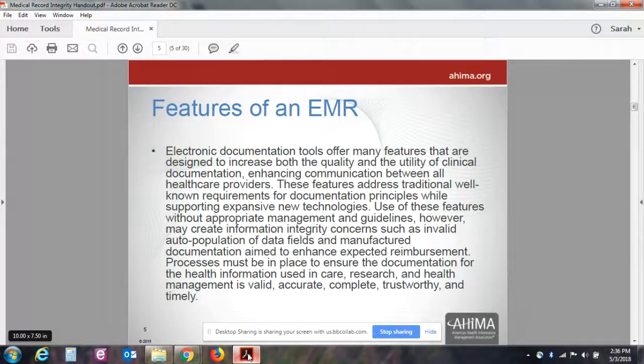I know I've heard people say that on Epic they can actually go in and audit which parts have been copied in a patient's record. And they could see, didn't they say they could tell a percentage of how much of that was actually copied as opposed to what is originated at the moment of documentation? Yeah. Yeah.